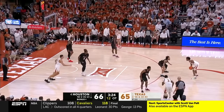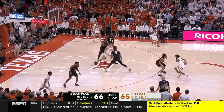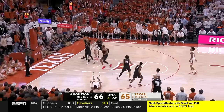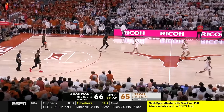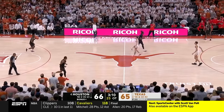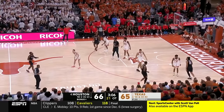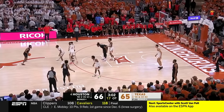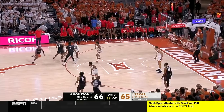Now remember, it's not just Shed with the foul trouble as well. Francis has four. Hunter, step back. Little short. Rebound, Roberts. Coach and point guard are connected at the hip. 3 minutes to go in this one. Houston by a point.